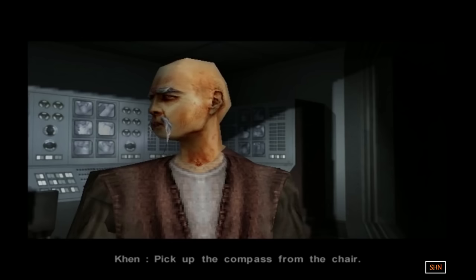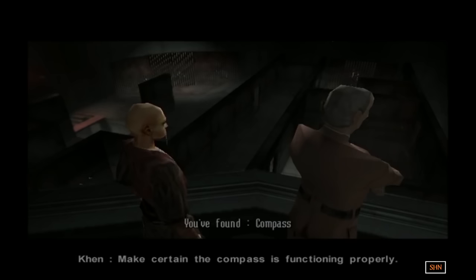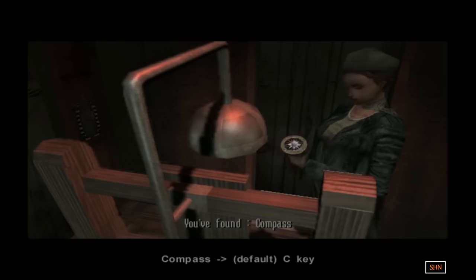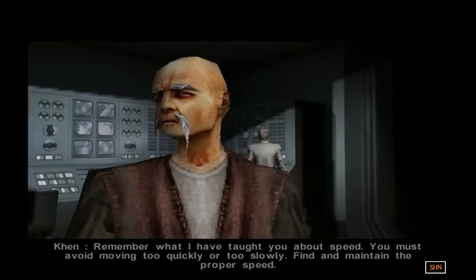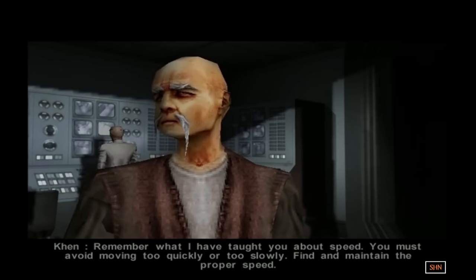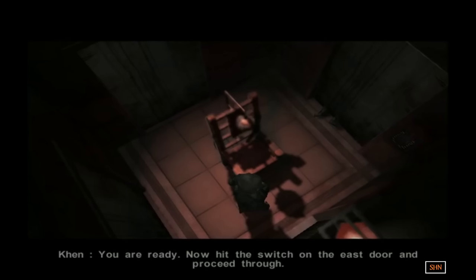Pick up the compass from the chair. You must avoid moving too quickly or too slowly. You are ready. Now, hit this switch on the east door and proceed through.